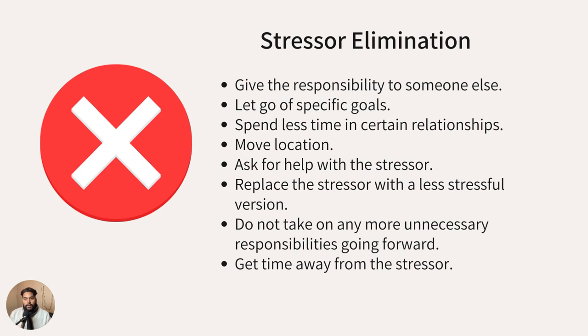It's always worth a try, trying to fix the relationship, trying to set boundaries and things like that. But if that's not working, then you have to consider trying to spend less time in those relationships. Even if you're not going to fully cut off these people, just spending less time will help. It will help eliminate some of the stress that you feel while with these people.